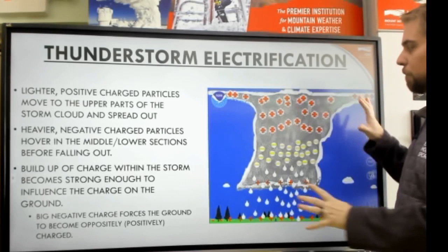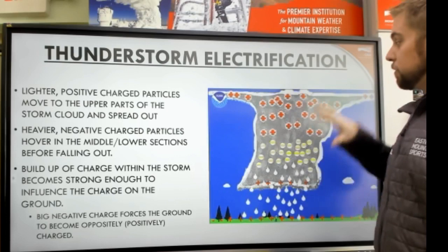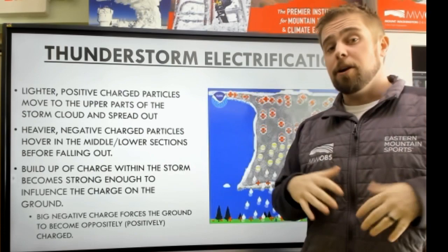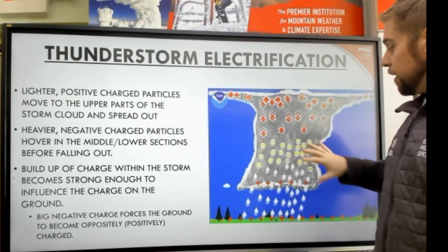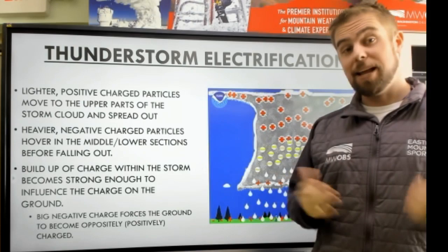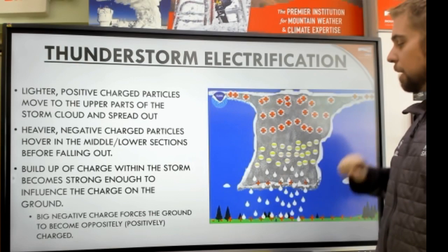Now, if you look at the big picture, those particles are going to continue to move throughout the entirety of the storm. Those lighter, positively charged particles, the ones that got the positive charge as a result of that collision, will move into the upper parts of the thunderstorm and even outwards into the anvil a little bit. Now, the heavier, negatively charged particles that picked up that negative charge as a result of the collision will fall down into the middle to lower sections of the storm where they can hang out and continue to tumble around, or they'll even precipitate out the bottom of the storm towards the ground. That builds up a little positive charge blanket at the bottom of the storm. But the big focus here is this massive buildup of positive charge in the top and this massive buildup of negative charge here in the middle.